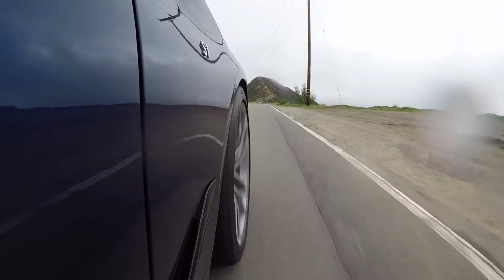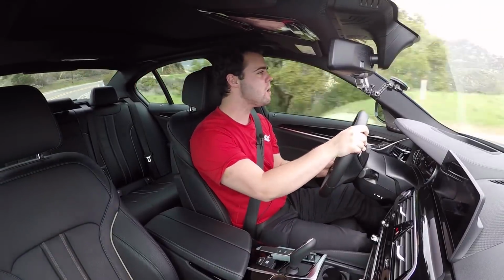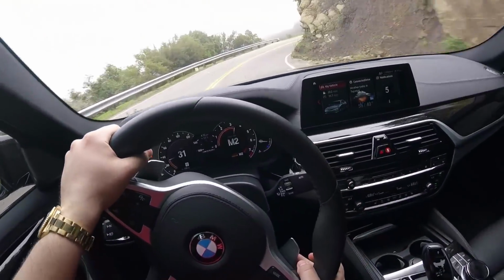It's pretty staggering for something this heavy and this relaxing when in the right modes to really be something engaging to drive in the back roads. I mean, this is not an environment where a 5 Series sedan should be shining, and it really is.